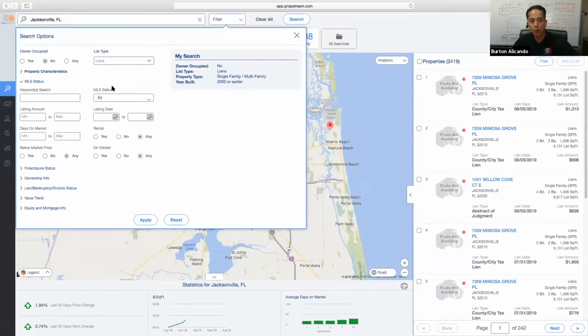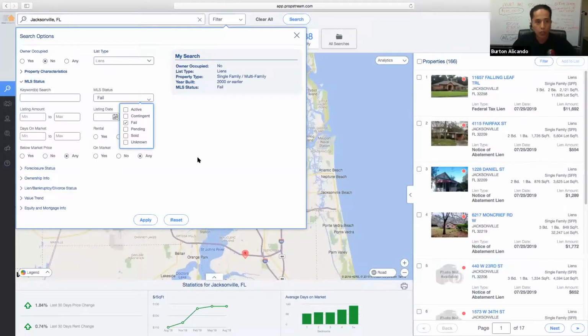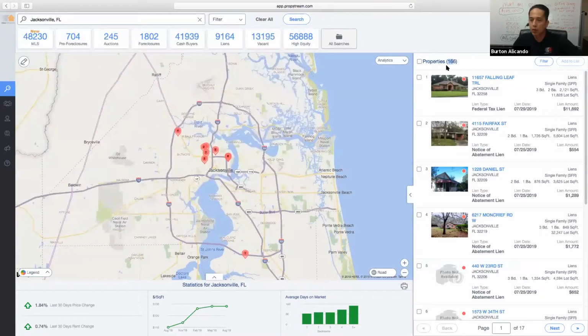I've seen other people do this: find me a failed listing instead. Show me somebody that's in pre-foreclosure that tried to contact an agent, tried to list it, and it failed. And I have 166 results that meet that criteria.